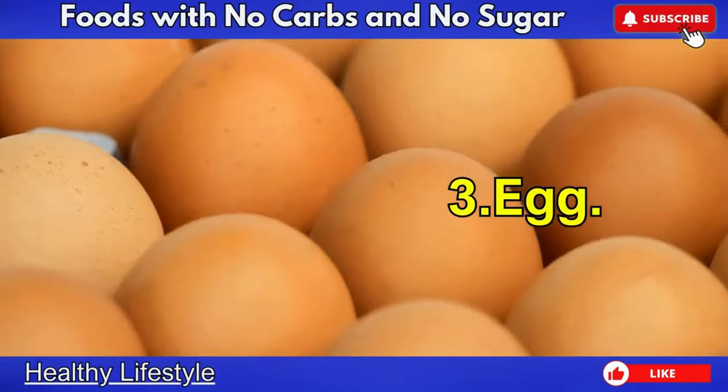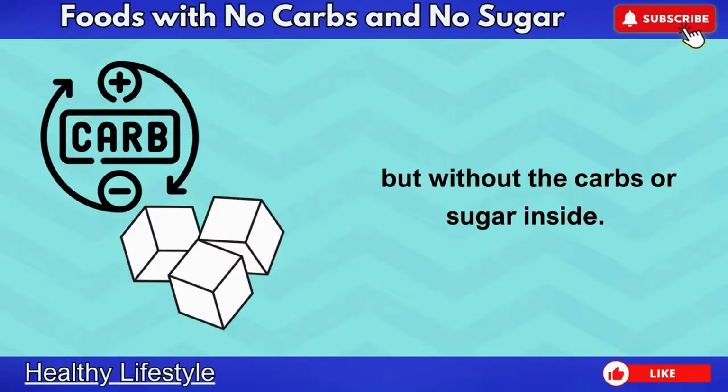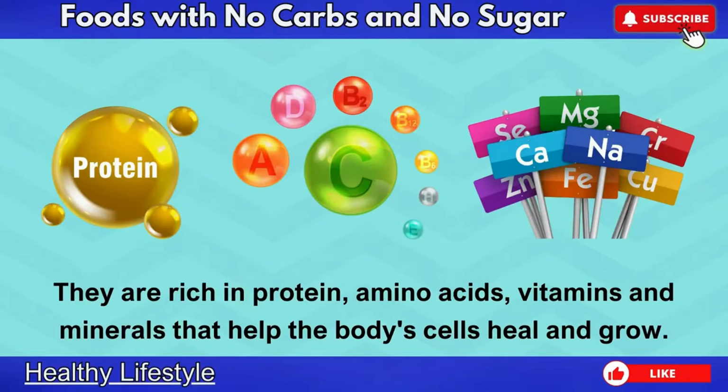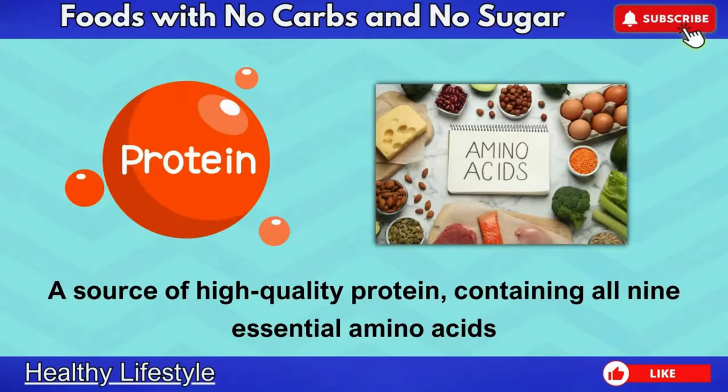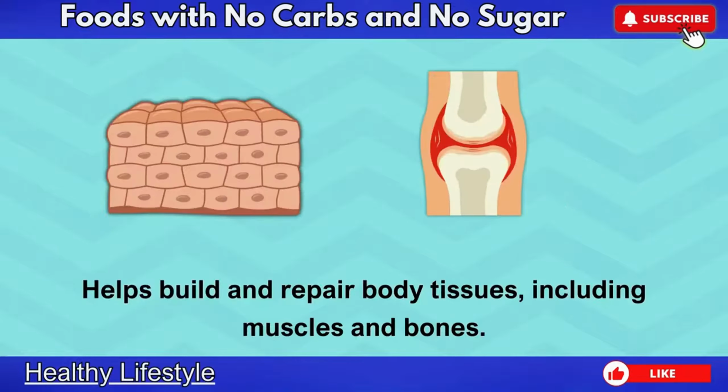3. Eggs. Eggs are a delicious dish that contains all the building blocks of life but without the carbs or sugar inside. They are rich in protein, amino acids, vitamins and minerals that help the body's cells heal and grow. A source of high-quality protein, containing all 9 essential amino acids that the body cannot produce on its own. Helps build and repair body tissues, including muscles and bones.